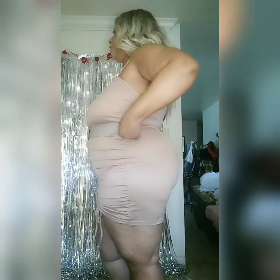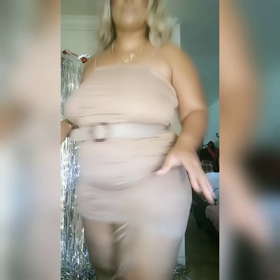And I feel like nude is one of those colors that you can wear with so many colored shoes. It doesn't really matter what color shoe you decide to wear with the nude dress. You can add a pop of color with this dress as far as the heels or whatnot, or wedges or boots or whatnot, and it would be so pretty. So the next thing I would have to say is that this dress has a lot of stretch.